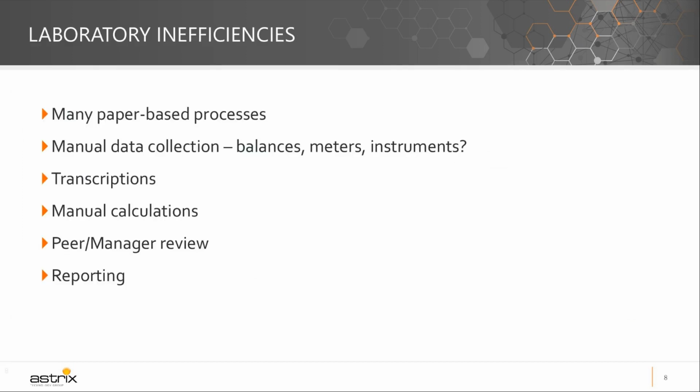A lot of inefficiencies. In this day and age, there's still many paper-based processes out there. I know they've been talking about the paperless lab forever. You've probably seen webinars or gone to conferences on it, or the lab of the future, about what that is going to look like. But if you go into just about every lab right now, there are paper-based processes. And that is being reduced over time, certainly. A lot of laboratories have implemented automated solutions, but there's still a lot of paper out there.